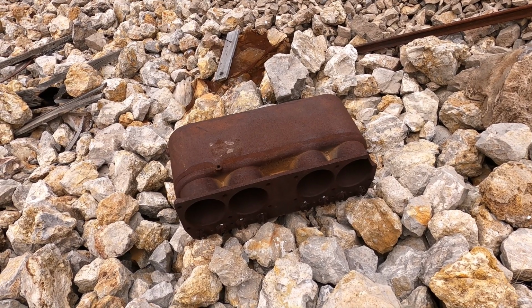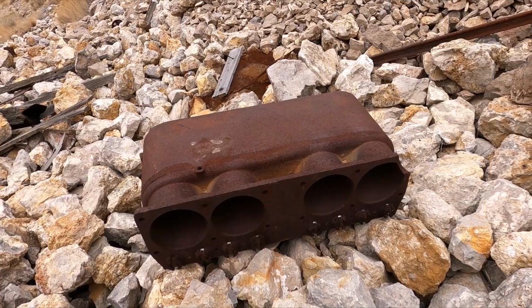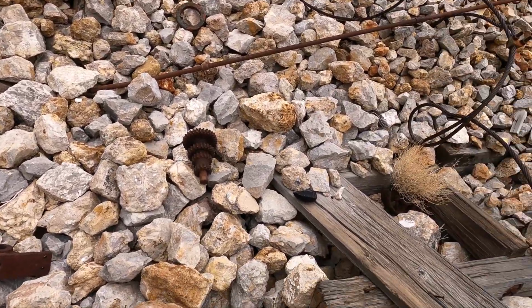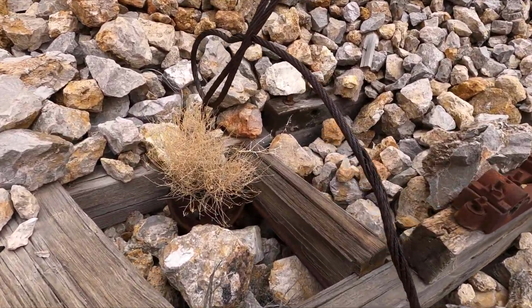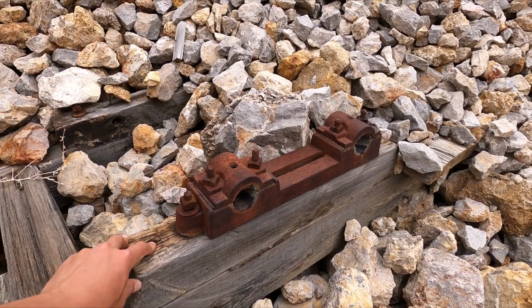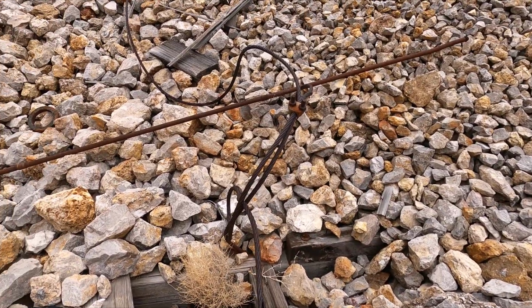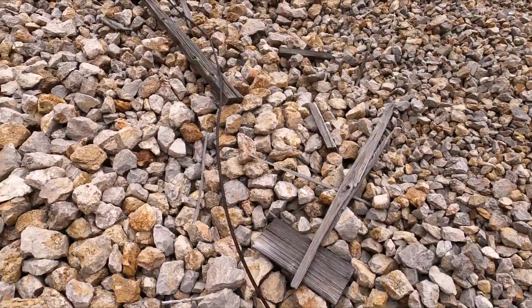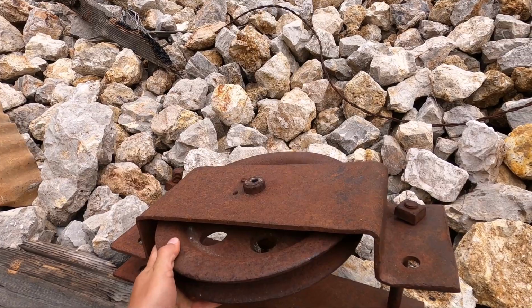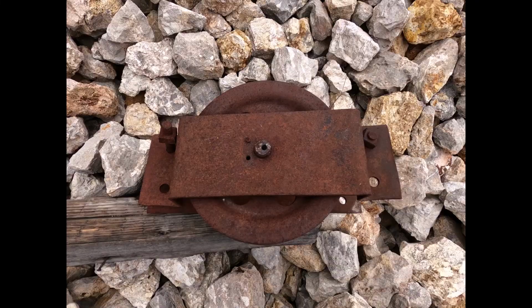Alright guys, so at this point, it's almost impossible to show all these artifacts, but I'll try my best. Right here, we got a big block off of an engine, and right behind me, we got this platform, and there's another one of those wheels. I'm guessing these wheels would have been here. I'm not sure if it would have been like a shaker table or Pelton wheel or what, but it looks like there was a pulley system. You see these cables right here, and those cables would have been wrapped around this wheel right here, this pulley system, and there would have probably been ore buckets going up the side of the mountain.